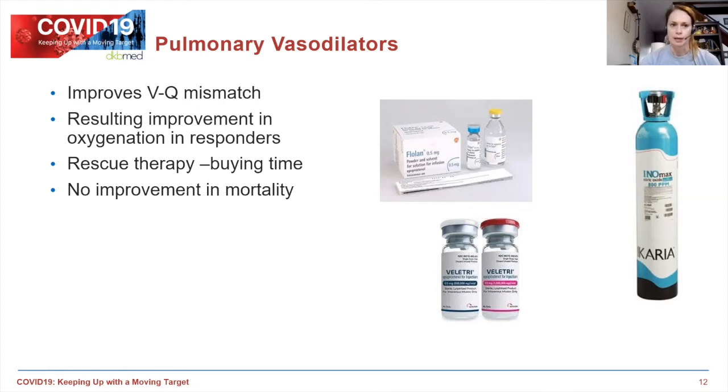It is an FDA approved treatment in pediatrics and neonatology, but it's not a therapy that is going to do anything with mortality or anything like that. You're basically buying time to reduce that hypoxemia, get their oxygen level to a better place to help them survive to get to the next step.